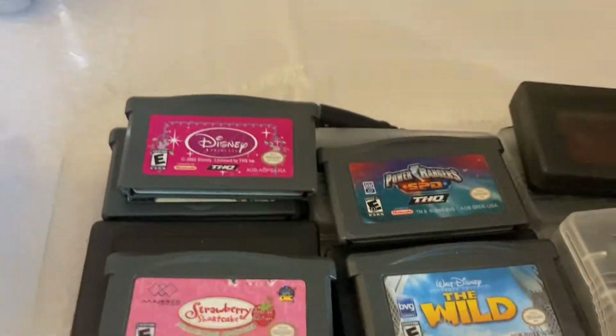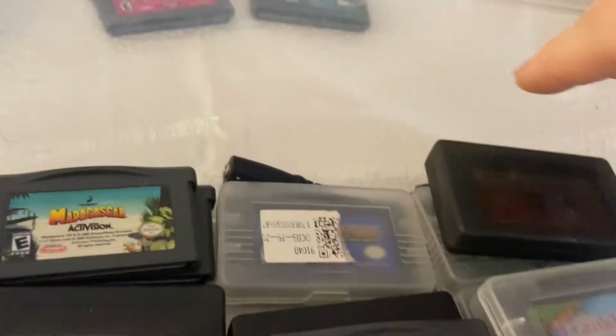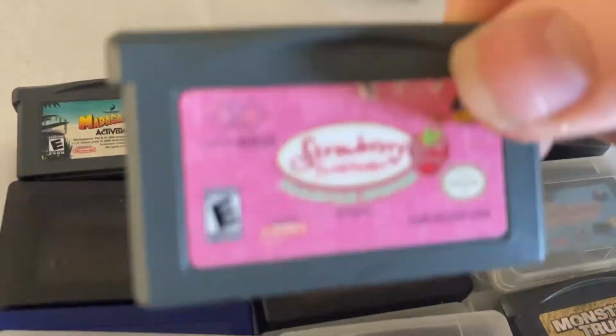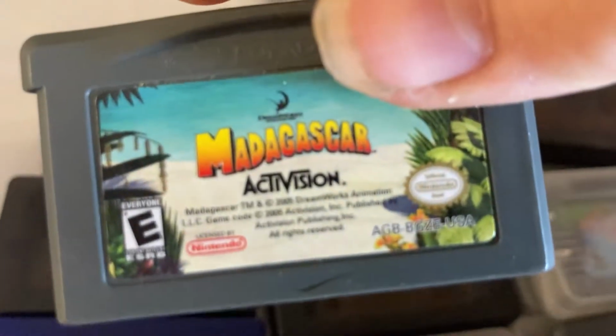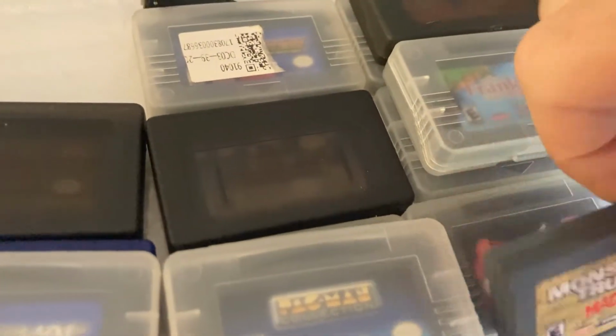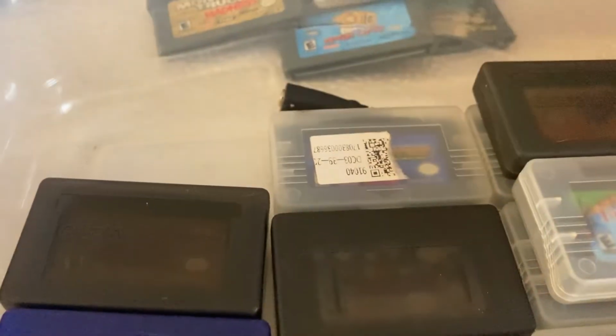Okay, so I'm gonna talk about the weird ones first. So again, Disney Princesses, Power Rangers SPD or something. The Wild from the Disney movie, Strawberry Shortcake. Somebody that I didn't even play. Madagascar for some reason. The Sweet Life of Zack and Cody for some reason. Again, I haven't played a lot of these. Monster Truck Madness, Pac-Man Collection. So yeah, Monster Hunter and Quad Desert Fury or something.